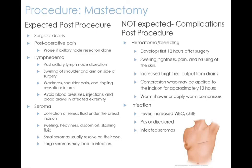Seromas are just serous fluid collected under the incision. Most of them resolve on their own, but if you have a large seroma, a large collection of fluid, it can get infected. You get an increased risk of infection. And the things we're looking for post-procedure are hematomas or bleeding, and they can compression wrap the incision area, or use warm compresses to help those hematomas get healed up better, faster, and always be watching for infection.